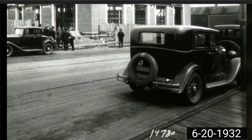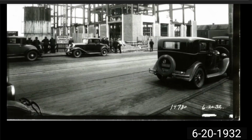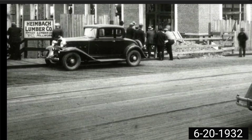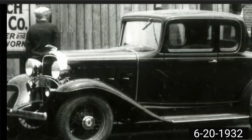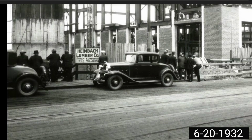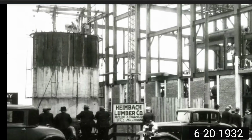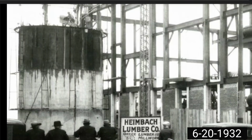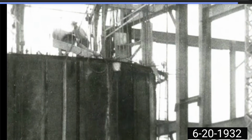And here our second photo, June 20th of 1932. Another construction photo, quote unquote. We close up, there's a 1932 automobile. Looks like a Chevy coupe. And then look at the smokestack here. The smokestack, I spoke with the people, and it's actually brick with a concrete shell.